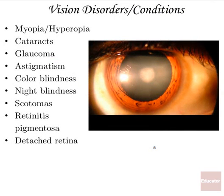When we look at vision disorders or conditions that affect the eye, I already mentioned myopia and hyperopia. Remember, myopia is nearsightedness and hyperopia is farsightedness. So I am myopic. I've got this concave lens that's allowing me to actually see in the distance, and it's vice versa with hyperopia. Cataracts, that's what this picture is depicting here.